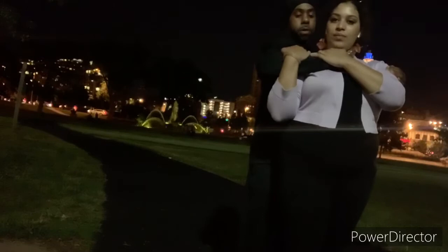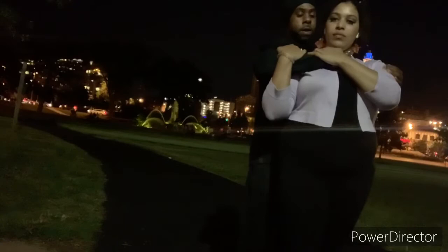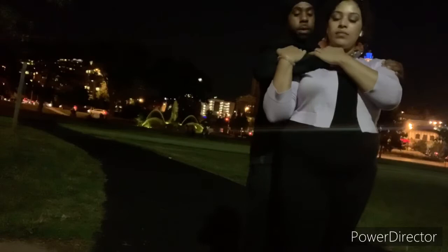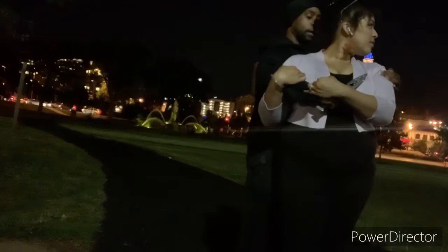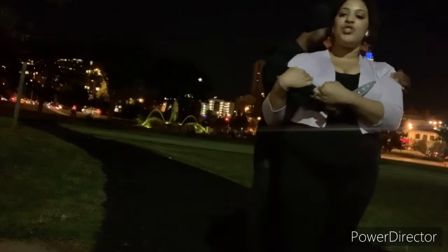What you want to do is look away to the left, and as you're doing it, you're going to pull down my arm, pull down as far away, about right here. As you're looking away, you're going to step around me. Step with your left foot.